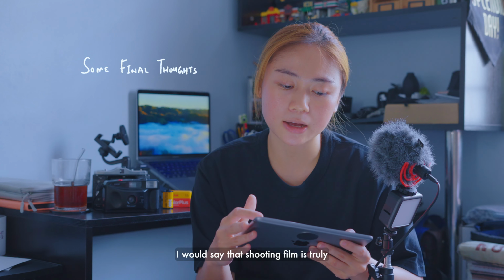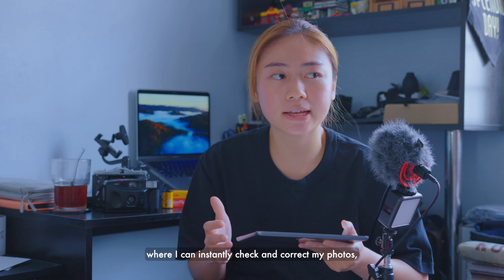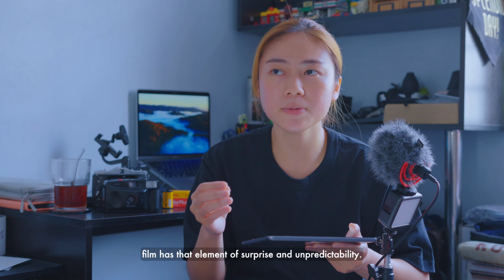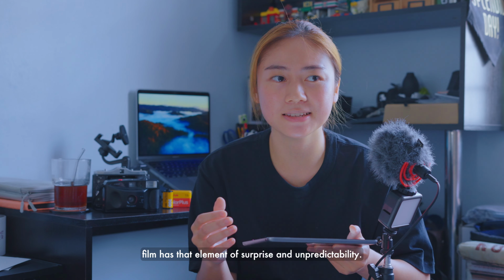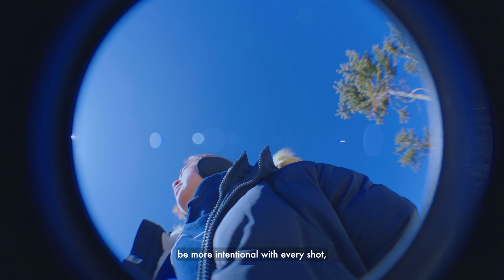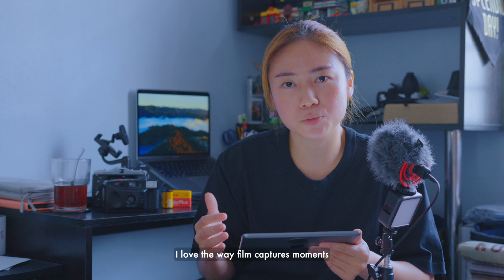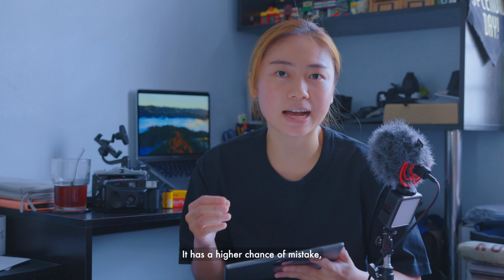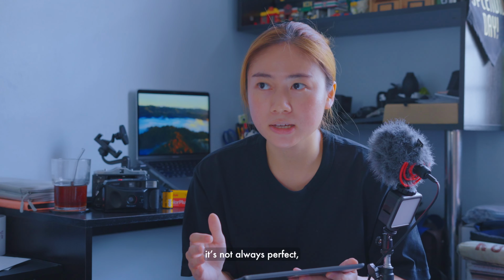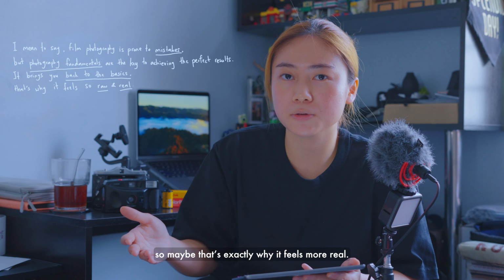Looking back at the results, I would say that shooting film is truly a unique and rewarding process. Unlike digital where I can instantly check and correct my photos, film has that element of surprise and unpredictability. Compared to digital, film forces me to slow down, be more intentional with every shot, and embrace the imperfection that comes with it. I love the way film captures moments in a raw and organic way. It has a higher chance of mistakes, it's not always perfect, but if you go back to the fundamentals of photography and take all that into account when you are shooting, it will probably turn out perfect. So maybe that's exactly why it feels more real.